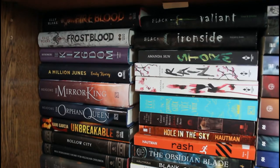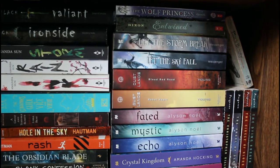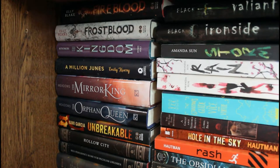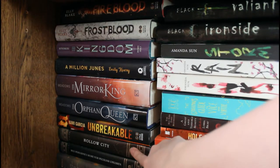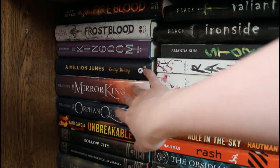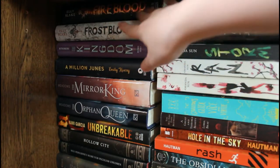Okay, so it is a little darker back here, but at least you can see it pretty decently. These are the books that are behind the books I just showed you. So first we have The Becoming of Noah Shaw, Miss Peregrine's Home for Peculiar Children, Hollow City, The Unbreakable, The Orphan Queen, The Mirror King, A Million Junes, The Kingdom, Frostblood, and Fireblood.